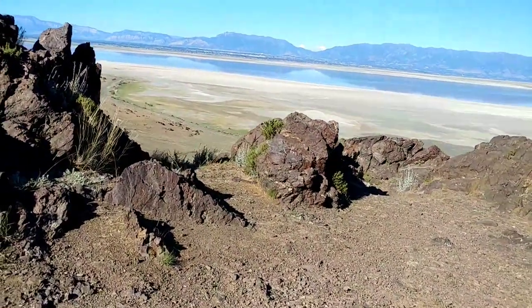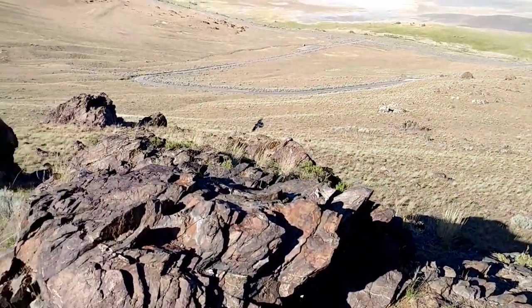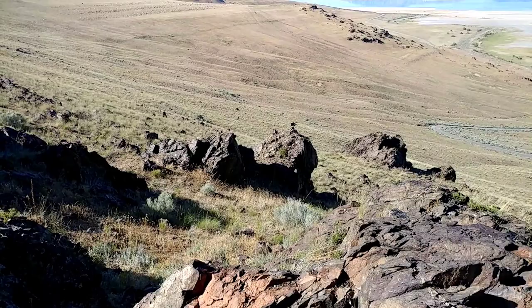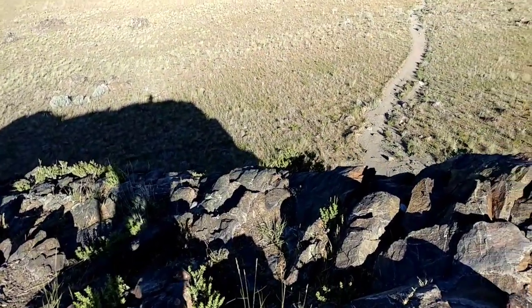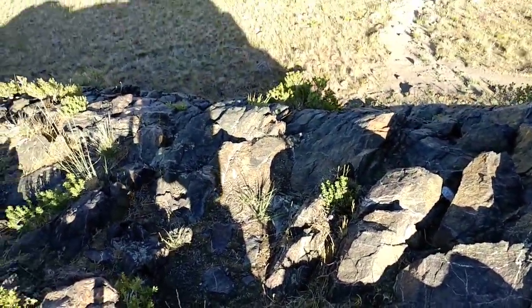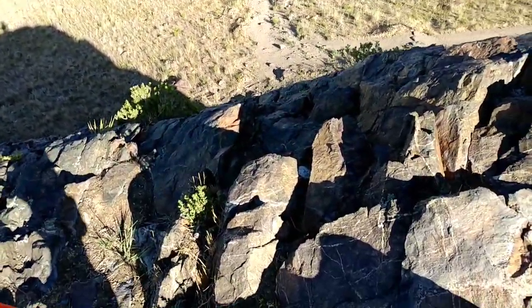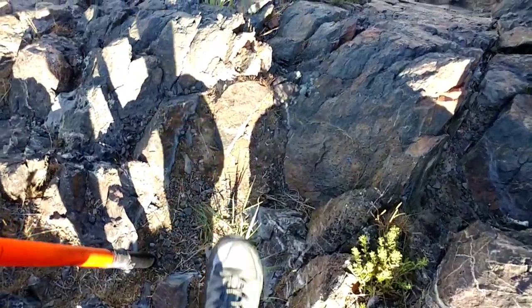Favorite parts of hiking. There's a bird. It's a raven. Look at this drop, guys. Let's get close to the edge. Not too close. Don't want to be stupid here.